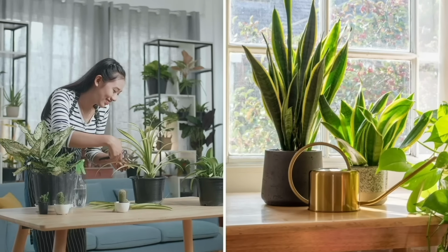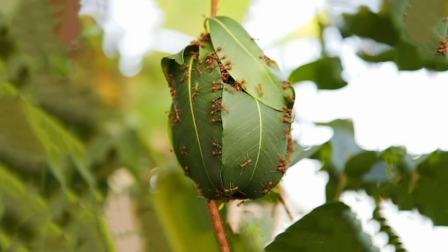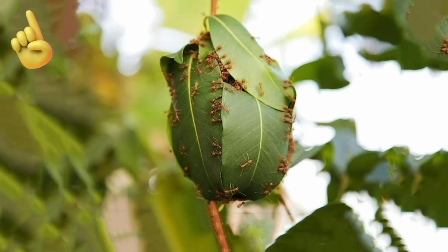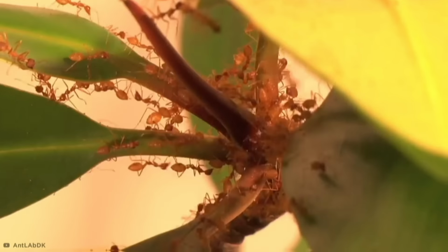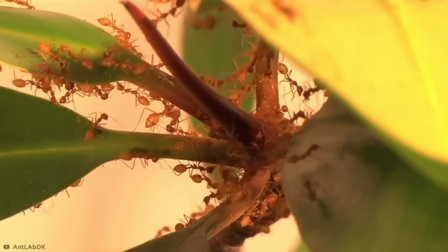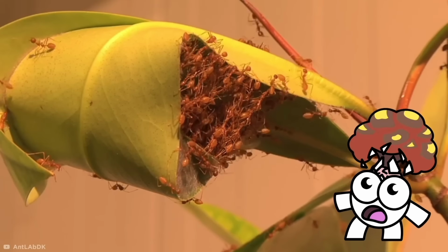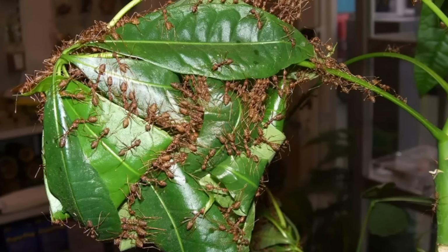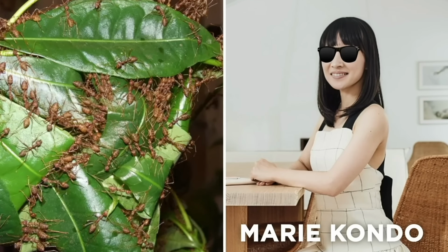A lot of people these days opt for a more natural theme in their decor, whether it's buying a bunch of houseplants or adding a rope swing to your hipster living room. But when it comes to a natural aesthetic, nothing beats the designs of weaver ants. Native to Australia and Southeast Asia, these colonies take natural decor to the next level and construct their entire nests out of leaves. Wow! Admiring the simplicity of these weaver ant nests really does spark joy. Marie Kondo would be proud.